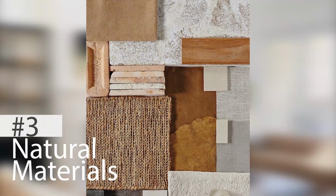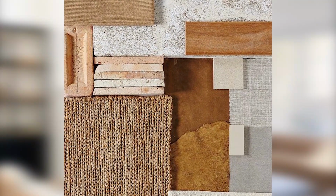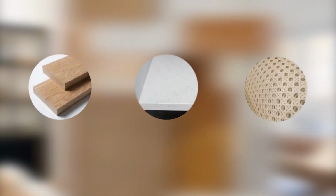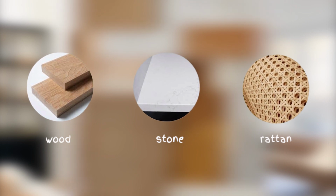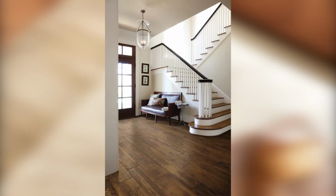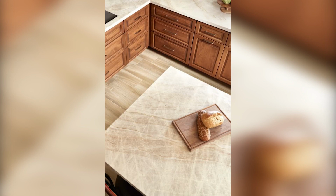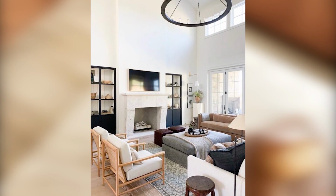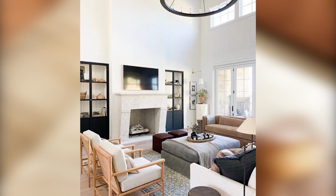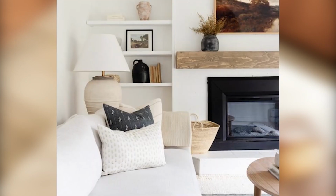3. Natural materials. Incorporate natural elements like wood, stone, and rattan. Opt for hardwood floors, wooden furniture, stone countertops, and rattan accents. These materials not only add warmth but also connect your interior to the natural surroundings of California.